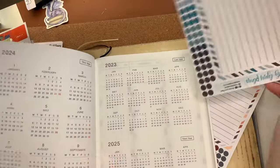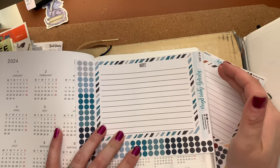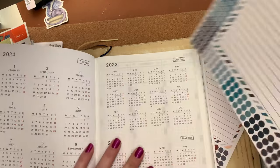But this is what I'm talking about. Let me just show you. So this is what I'm talking about with the note stickers. So this is going to sit over top of 2023. So I can use it as any additional notes that I want to add here.